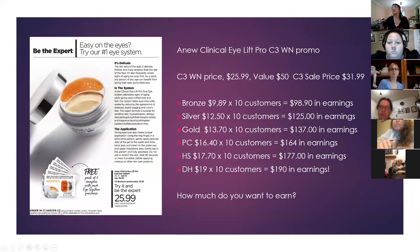This was my all-time favorite eye cream. I love this eye system, guys. I've been using this one for years. I can't even count how many bottles of this I've gone through.